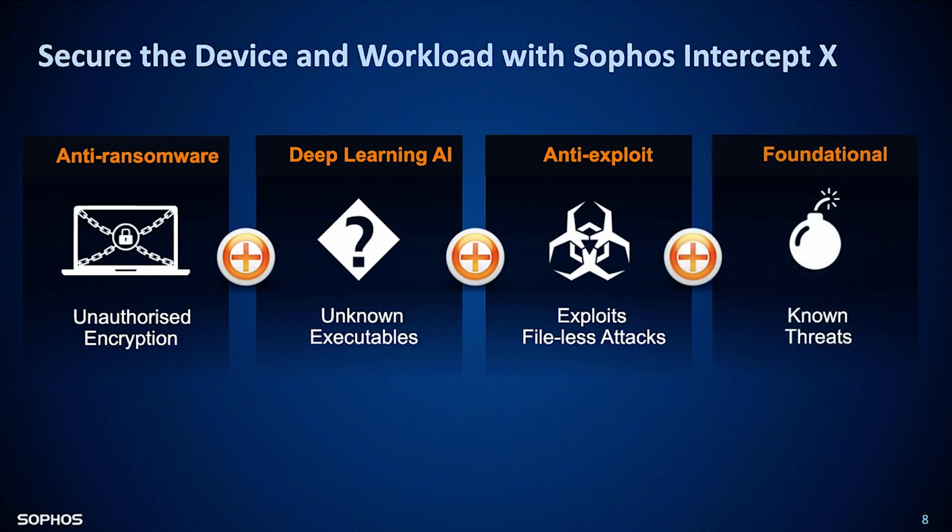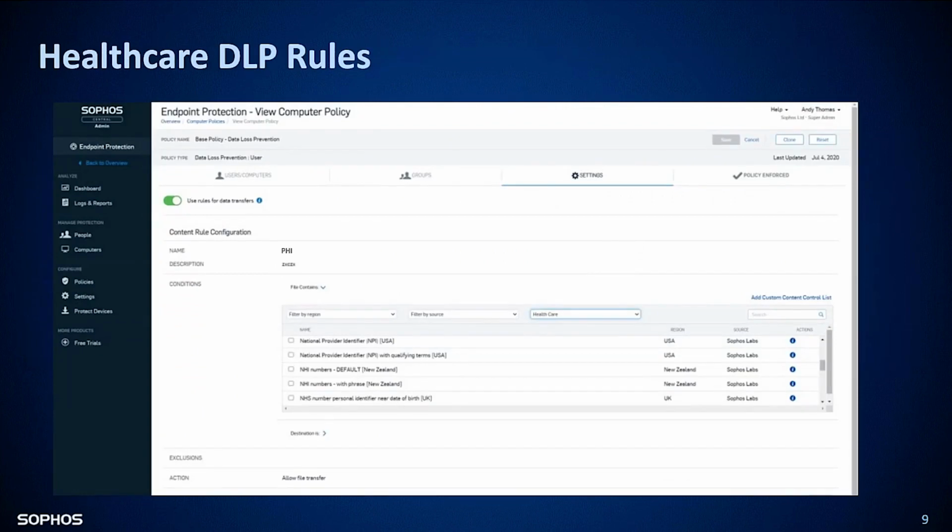And then finally, our foundational protections, right? Known threats. So signature-based technology, yes, it's been around for a long time, but signature-based technology still works when it matches, right? It's still a very powerful tool to include in your tool belt, or in this case, in your armory, if you will.